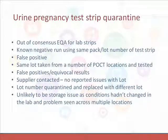And the last one, we identified a lot strip issue quite recently on urine pregnancy testing, and we took the lot back, just rushing through this one really. We couldn't put it down to storage conditions because the lab was seeing it, we knew it was good storage conditions. The same lot number was underperforming out on the wards as well. We had our consensus EQA for that lot number, so again, worked with the supplier. They put their hands up. We haven't had any reports of this lot being a problem elsewhere, but we'll take that lot off you and replace it with another lot number which we verified was working to the level we expected.